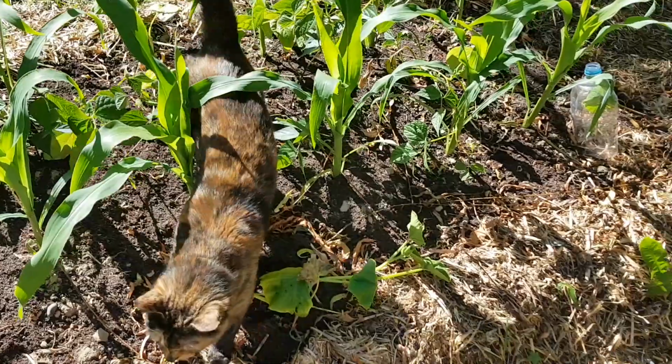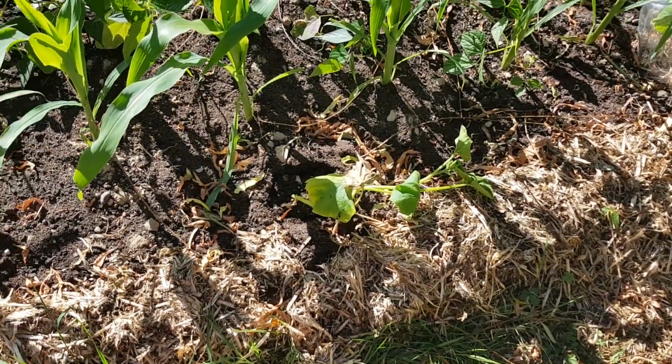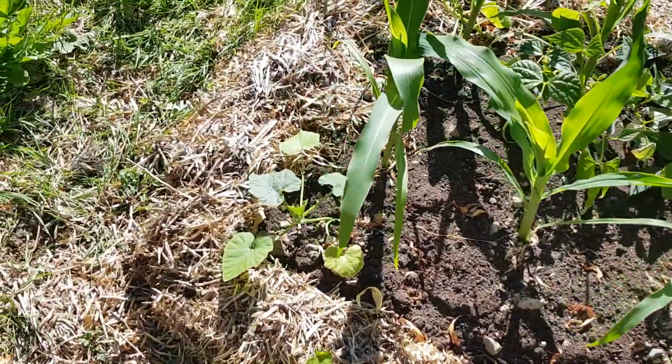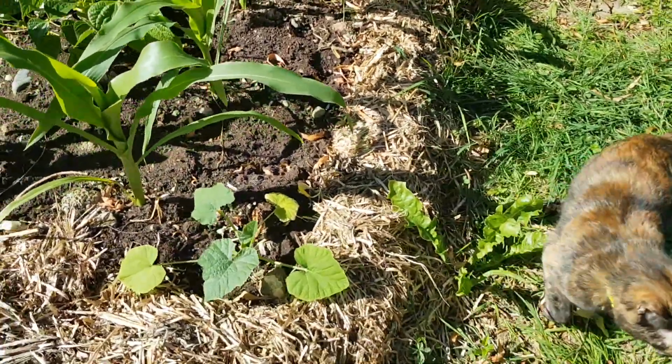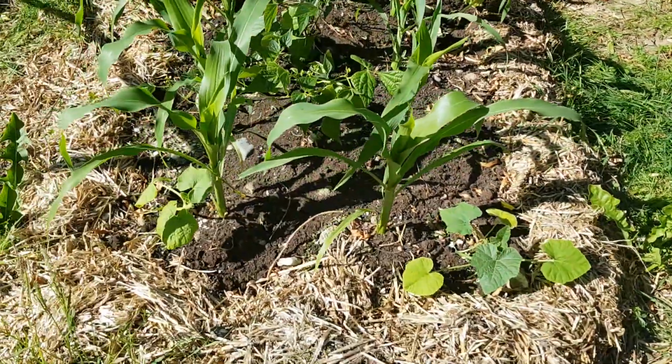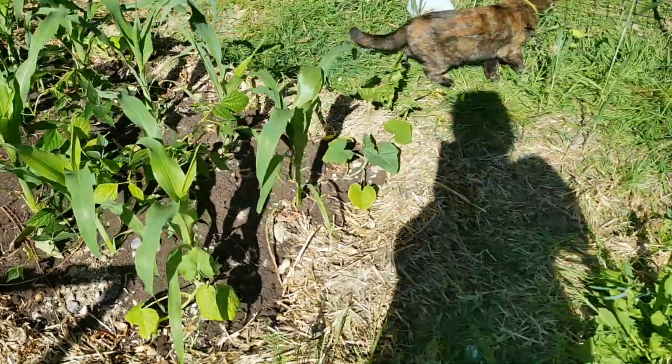Anyway, that is now out. That squash there is now out of its bottle. Hopefully large enough that if a slug eats a leaf, it won't die from it. I really need to weed this area over here.